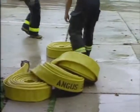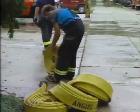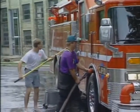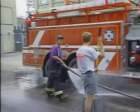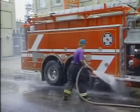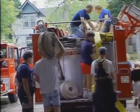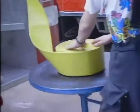Hoses must be drained of all water. The trucks are scrubbed. Rinsed. And dried. The hoses are carefully restacked on the pumpers, and the equipment is secured for the next fire call.